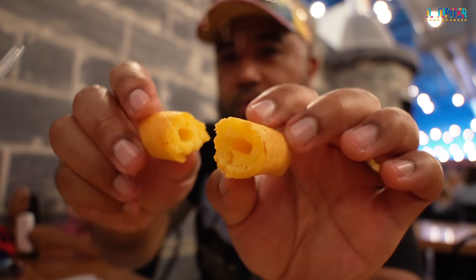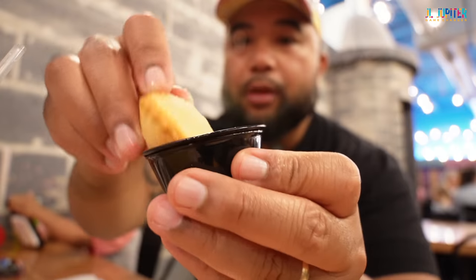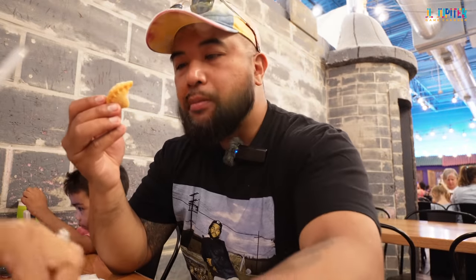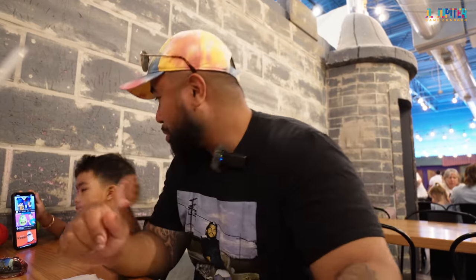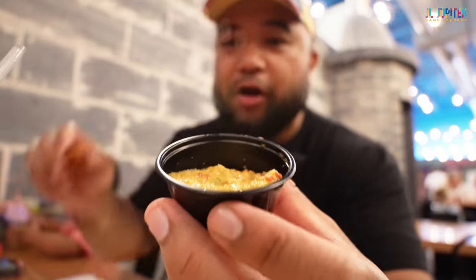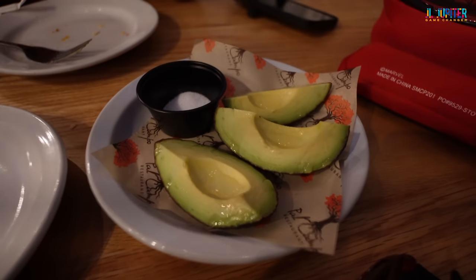Mozzarella stick? What is this? Cornmeal fritter? Oh, gosh. Kind of like cornbread. Arepa, I think. Kind of like cornbread in a way, right? Mayo ketchup. Mm. That's spicy. Wow. This is spicy. Like this caught me off guard. It wouldn't be a Puerto Rican spot if they didn't have avocado.